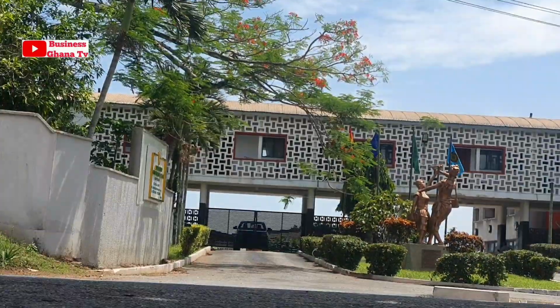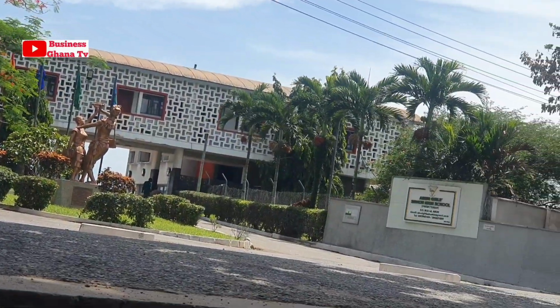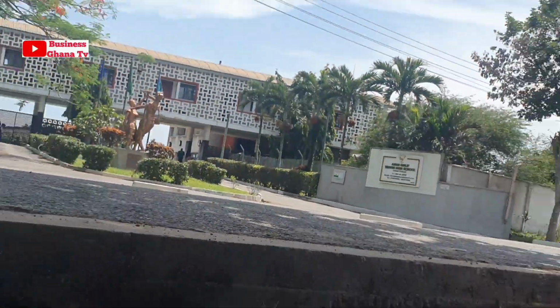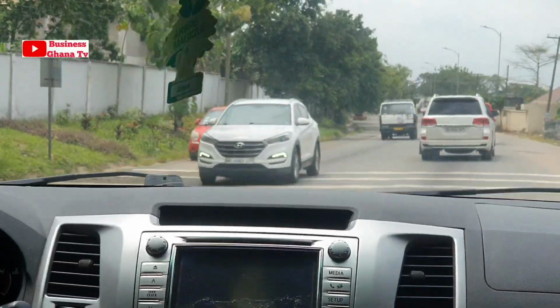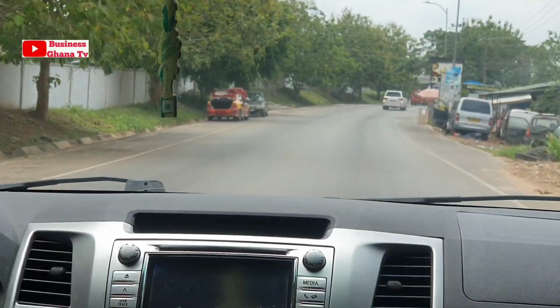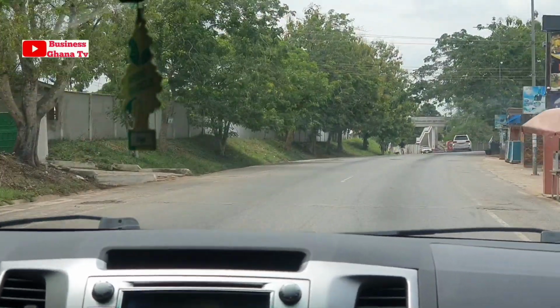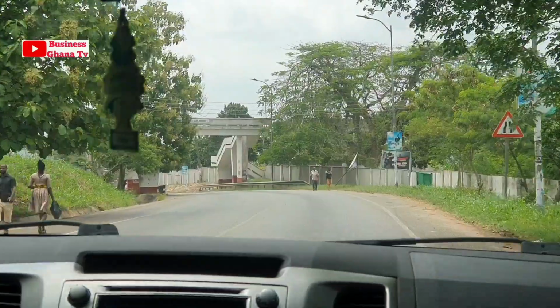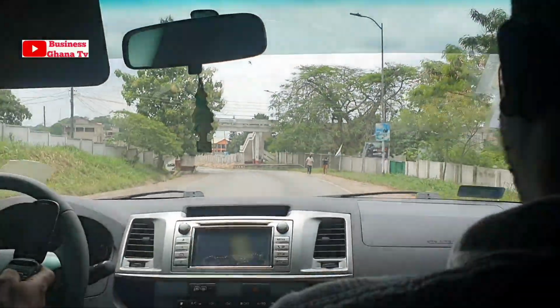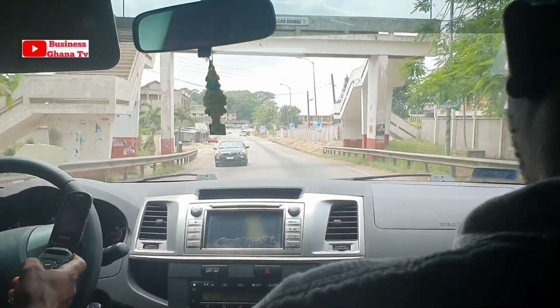Yes, so at Aburi Girls, that's your entrance. You can enjoy the magnificent view of this amazing high school in Ghana. And now we've just started our journey. It's important for you to know that when you embark on this journey, you need to ensure that you have a very nice car. A saloon car can take you to the place, but just know that you're going to have a lot of shakes, especially when we start using the rough road.